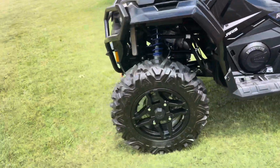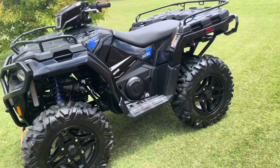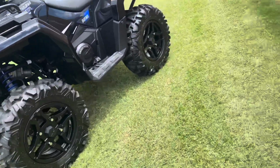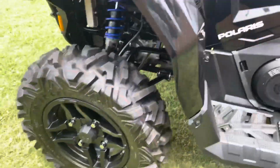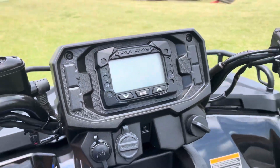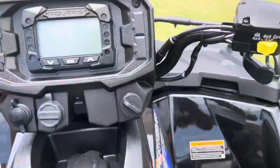This is a single cylinder, four stroke motor. Makes 44 horsepower. Pretty quick. Comes with these nice blacked out rims. Yeah, I know the new one comes with a digital dash. Turn it on, let you guys see.